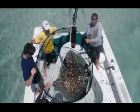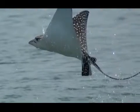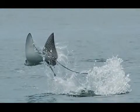Because spotted eagle rays are not very well studied, and they are listed as near threatened, we are interested to see about the health of these populations. How big are they, whether they're declining or increasing over time, and how far they're moving. And that allows us to better understand how well these populations will be able to withstand changes in their environment. And their environment is changing.